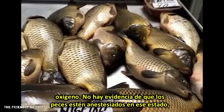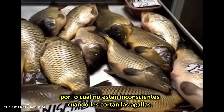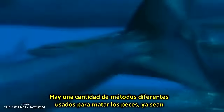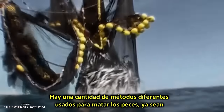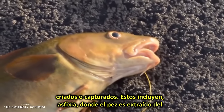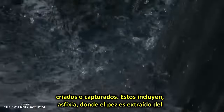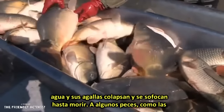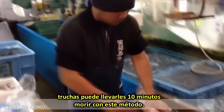There is no evidence that the fish are anesthetized at this stage, so they are not unconscious when their gills are cut. There are a number of different methods used to slaughter fish, whether from farms or caught in the wild. These include asphyxiation, where the fish are removed from the water so that their gills collapse and they suffocate to death. It can take some fish, such as trout, 10 minutes to die from this method.